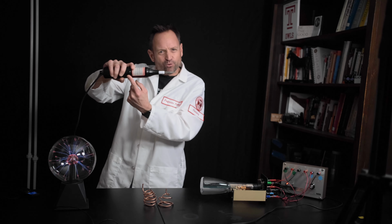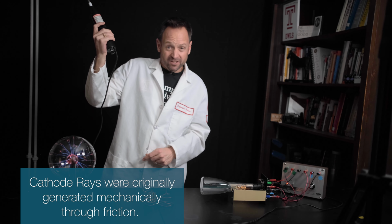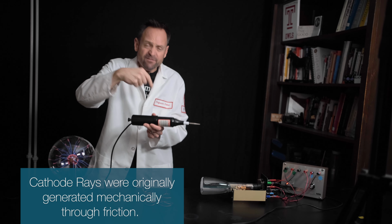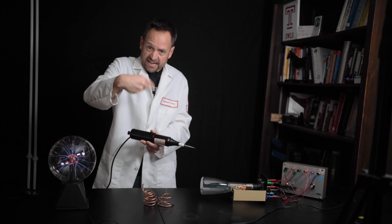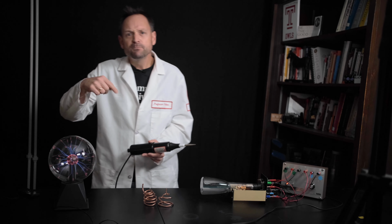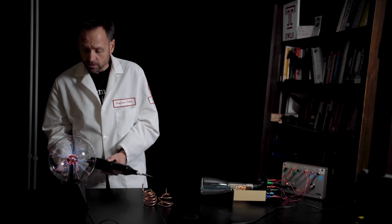This is a cathode ray. It's plugged in. Back in the day, before you could plug things in, you could have a cathode ray by generating a lot of friction and that constant charge. And I'm going to turn on the dark a little bit so we can see this light over here a little better.